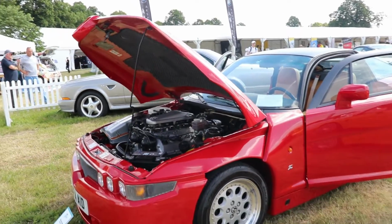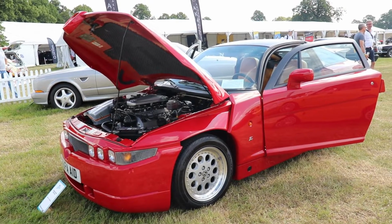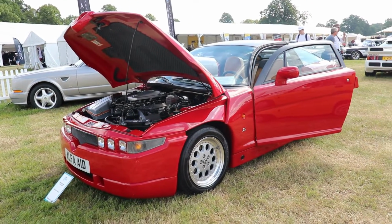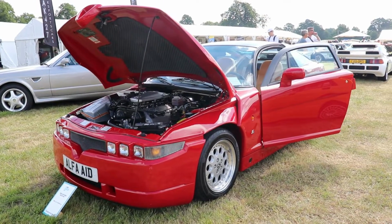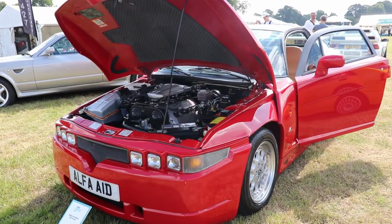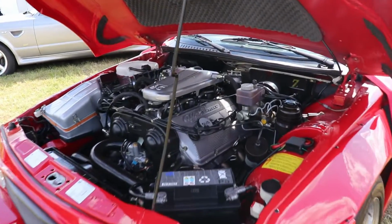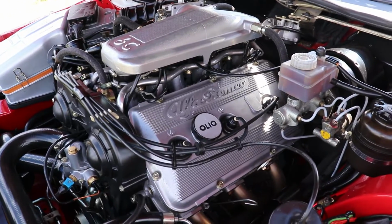All this performance comes from the V6 3-liter 2959cc naturally aspirated 207 horsepower engine with a single overhead cam, so 2 valves per cylinder, and 245 Newton meters of torque. And of course the aerodynamics were very important for the maximum speed of 152 miles per hour.